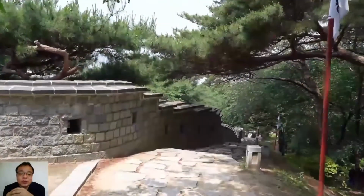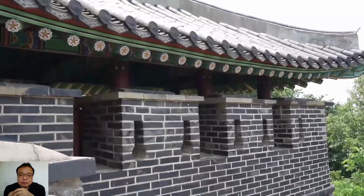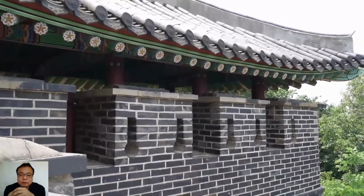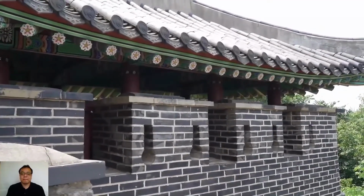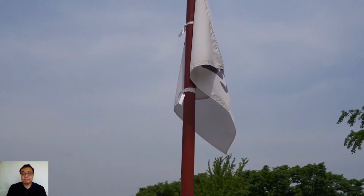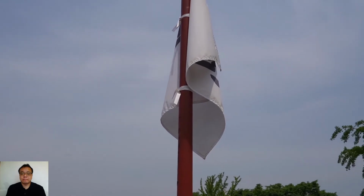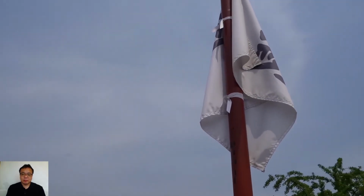So you can walk along the fortress wall. This is Poru, where the military soldiers hide themselves, and they hide the cannons here. So they can shoot cannonballs and also rifles here. So it's a defend and attack place. And also the soldiers can take a rest here. So this one is Poru. You can see the white flag there, which represents the west. The color of the flag represents the direction. You can see black for north, red for south, and blue for east. So the color is different. You will see the change of the color of the flag while we are walking along Suwon Hwaseong Fortress. Then I will show you other military facilities.